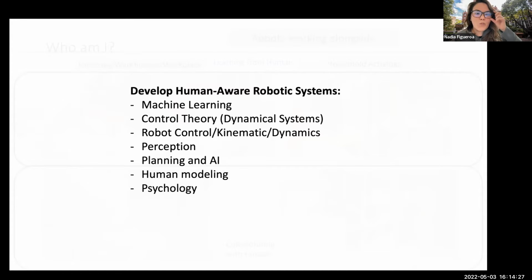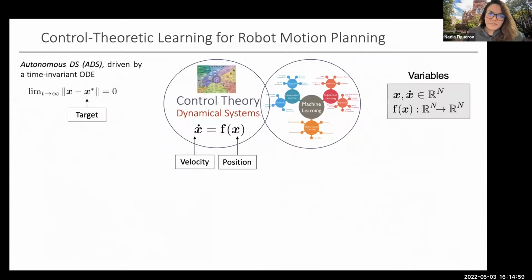So that's why my work is very interdisciplinary. I use a lot of techniques from machine learning, from control theory, specifically dynamical systems, so robot control, kinematics, dynamics, perception, planning, and artificial intelligence, being able to model humans through biomechanics and even psychological ways of how humans will be able to trust and build confidence with robots, and how they can adapt to robotics.